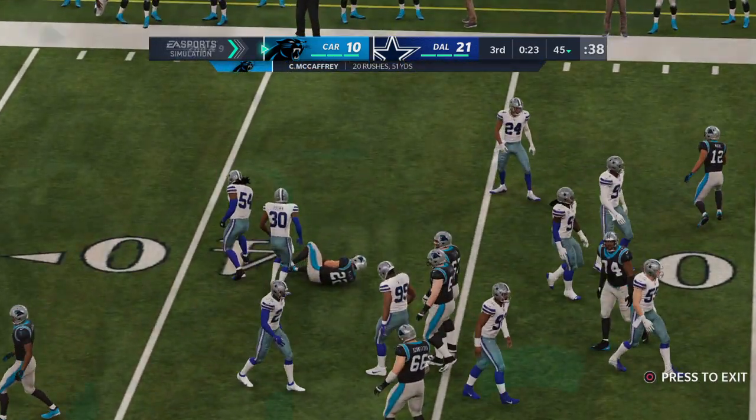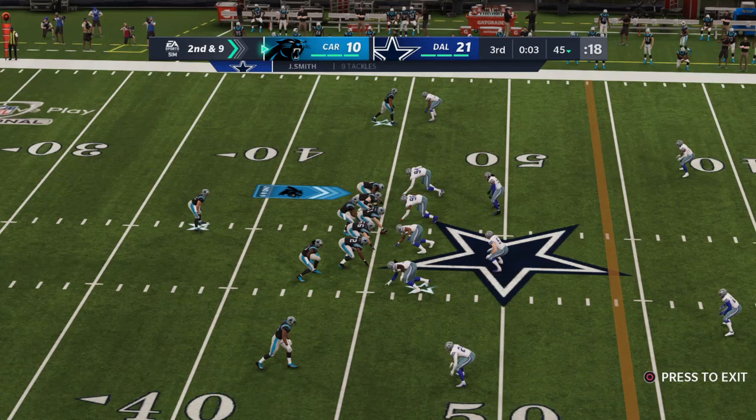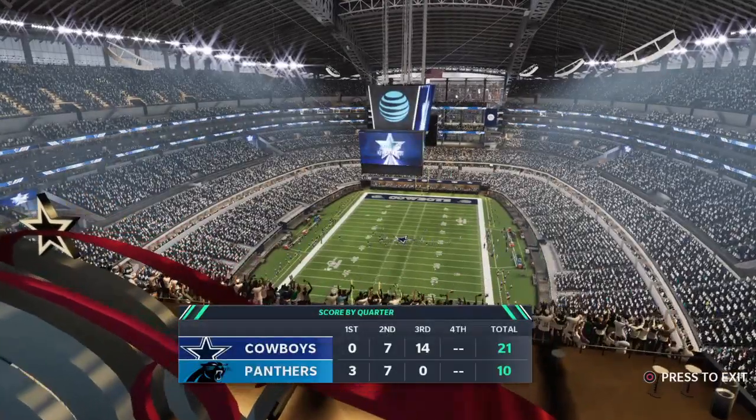Just a yard on the 1st down carry, so it's 2nd and 9. He was brought down at the 45-yard line. 1 yard gain brings up 2nd and 9. 1 quarter remains for a trip to the NFC title game.